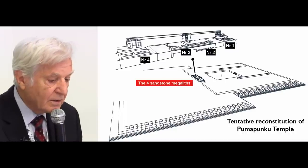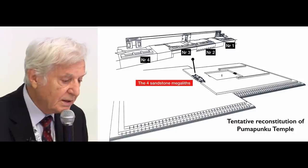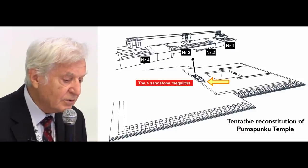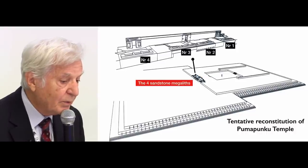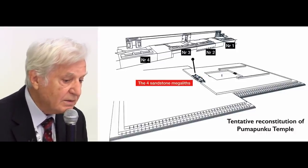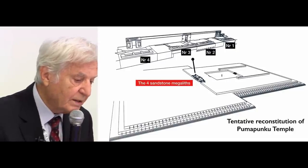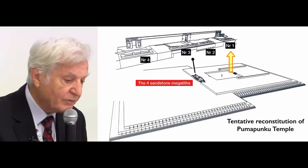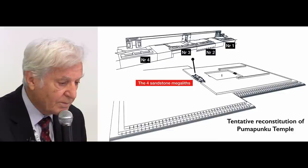This is how the site was. This is a tentative reconstruction. You see in red the four sandstone megaliths. This is a very small temple on a big terrace, four steps, and we have these small platforms, number one, number two, number three, and number four.